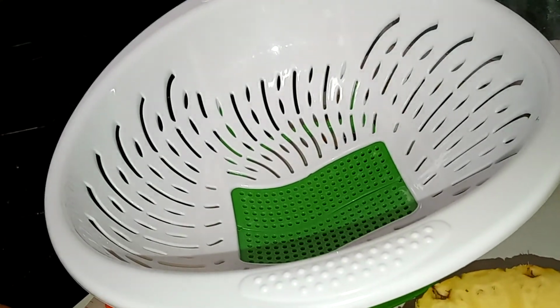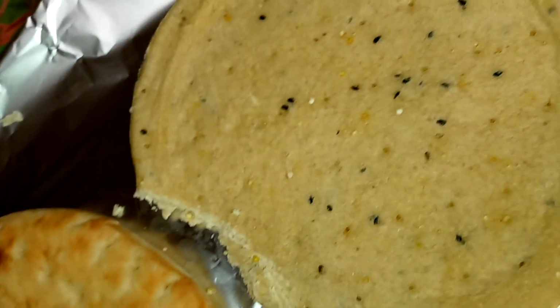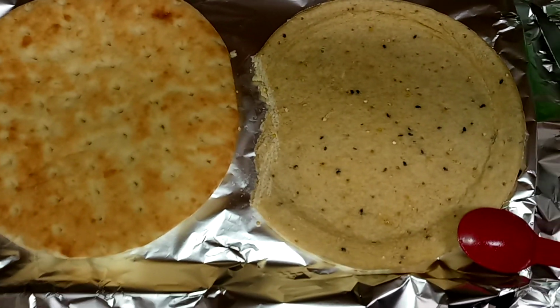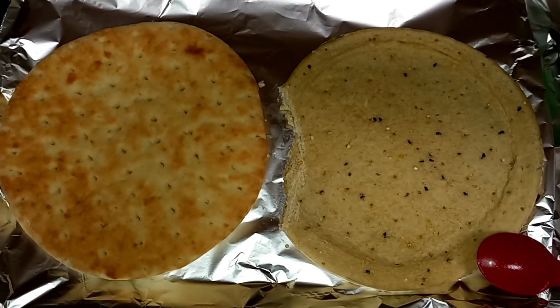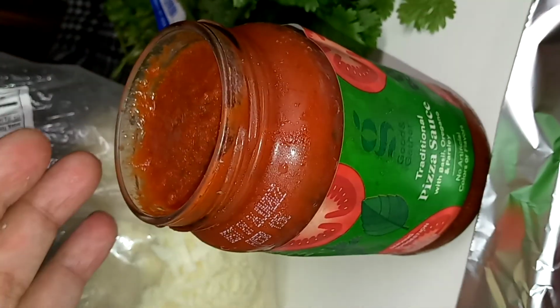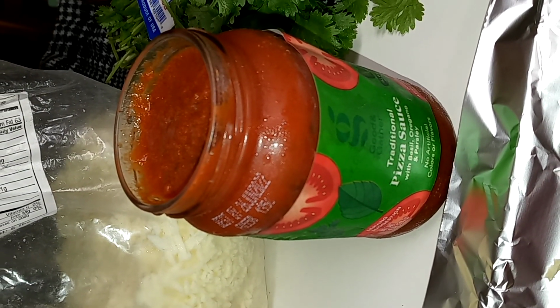So this one that kind of cracked, I'm trying to cut it a little bit evenly. This one tastes a little bit sour compared to the other one. If you could see the difference, it's a very fragile crust. I hope you're able to hear me. Hope you can hear me very well. So we opened up our pizza sauce, so we're gonna put some on all our pizzas, evenly.